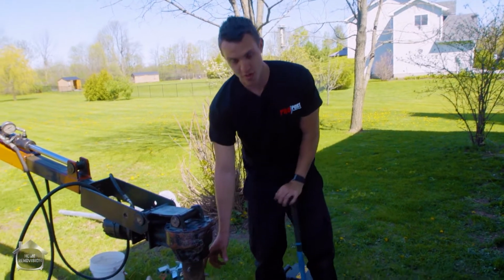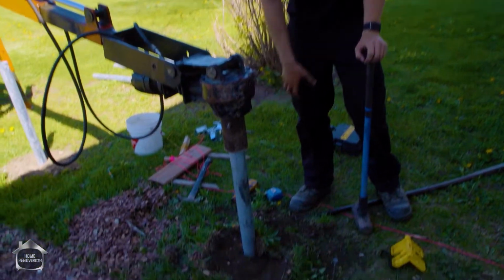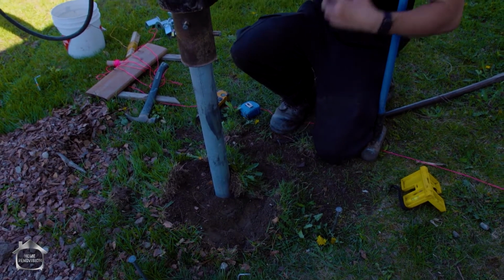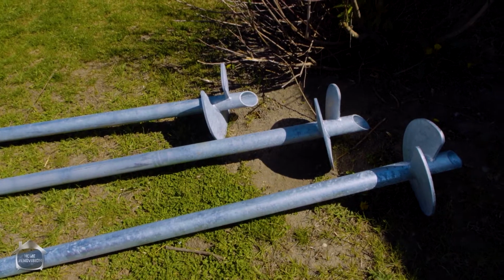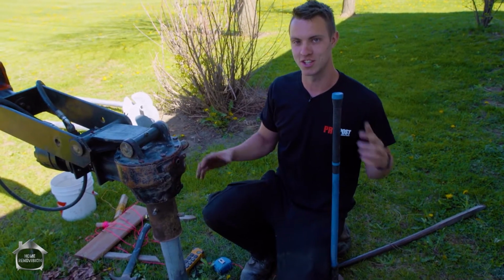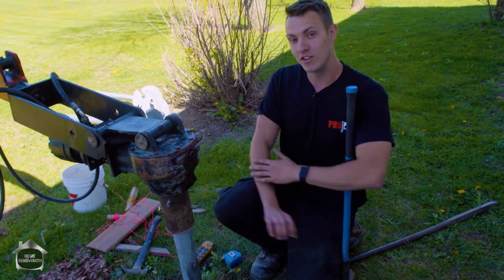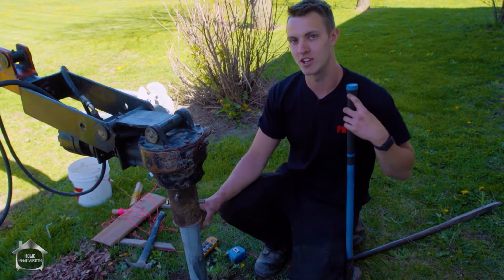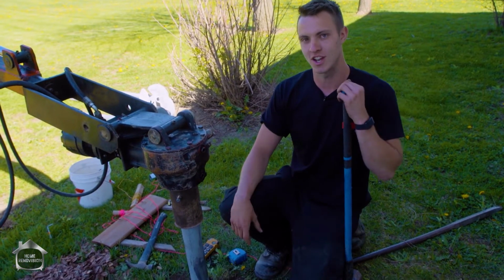So here we have a 2 3/8 galvanized steel pipe. These are the most common size for decks. And the blade on the bottom, as you can see in the back, those are like your footings. So they vary in sizes from 8-inch all the way up to 36-inch. And then if you have an addition, a bigger size project, you're gonna have a 3.5-inch pipe, galvanized as well, with the different blade sizes on the bottom.